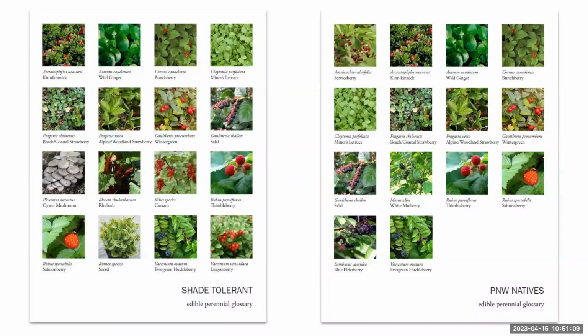Here, a few more specific pages, some shade-tolerant options so that if you do have a more wooded site, there are still things you can plant and harvest. I find that often they may produce a little less or a little later in the season, but they'll still produce. And I've found evergreen huckleberry to be quite deer tolerant as well. So those are things that you can have out. And then some native options, and you see lots of crossover between these pages.